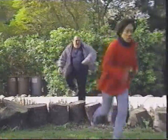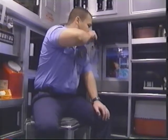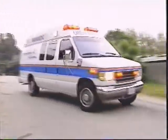In an emergency, there's no time to lose. Unit 32, victim is a 3-year-old male choking on an object. Roger that. 32 dispatched. Timeout, 10:33 a.m.